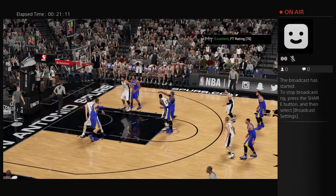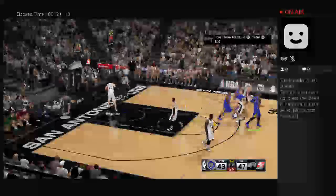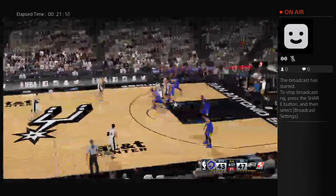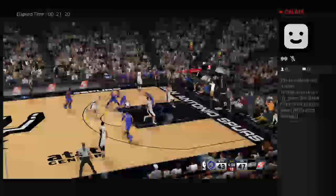And Richmond will go for a different look here. Griffin's checked in for Davis. Kawhi Leonard comes in for Kevin Durant. Paul George, he's checked in for Thompson. And Russell Westbrook is subbed in for Steph Curry.